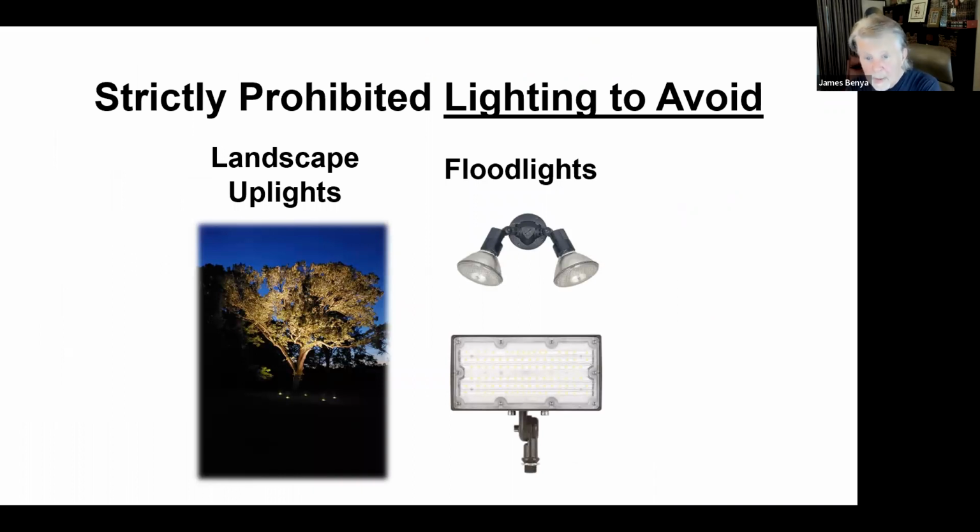Strictly prohibited: landscape uplights and floodlights. There are going to be some commercial, multifamily, and other properties, hotels, where you have landscape uplights. Well, landscape uplights create uplight that creates sky glow and, frankly, is an environmental impact to birds and other creatures that use trees at night for nesting and what have you. They're going to have to go. It is going to be possible to put in landscape lights that hang from trees and shoot downward. So if you want to create pools of light on the ground, that's something you might want to look into. But again, some of our history of landscape lighting, particularly uplights, is not going to work.